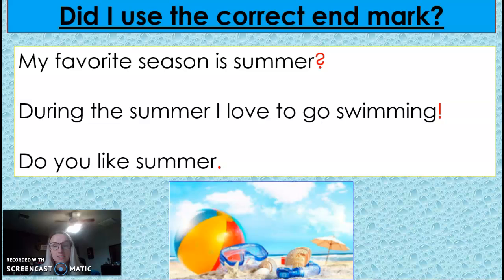So I want you guys to think about this first sentence here. My favorite season is summer. I have a question mark here. Does that ask something? Did I ask you what your favorite season was? No. So think in your mind, am I telling you something? Am I seeming very excited? Or am I asking a question? So we'll determine if that was the correct punctuation mark for that one.